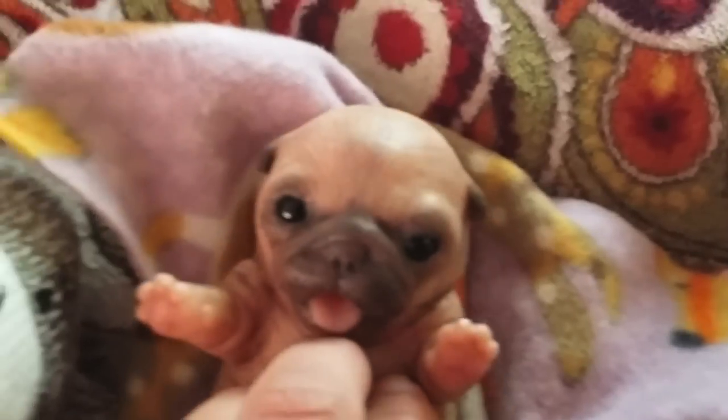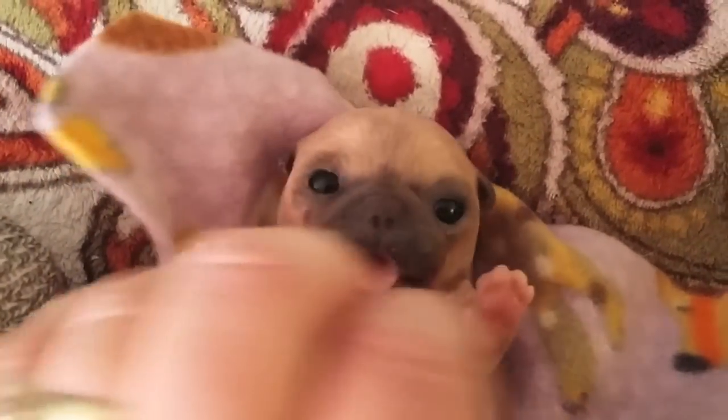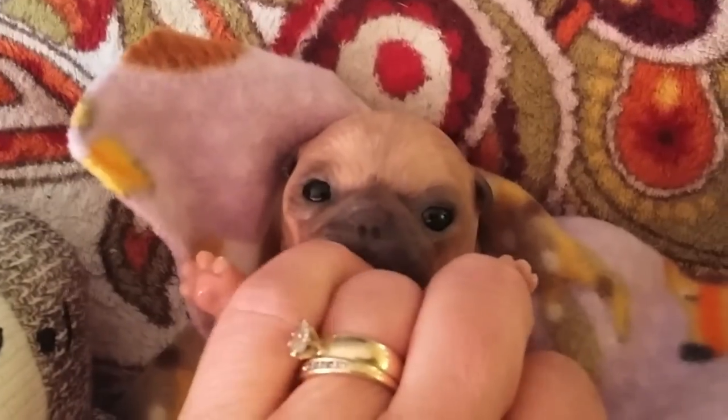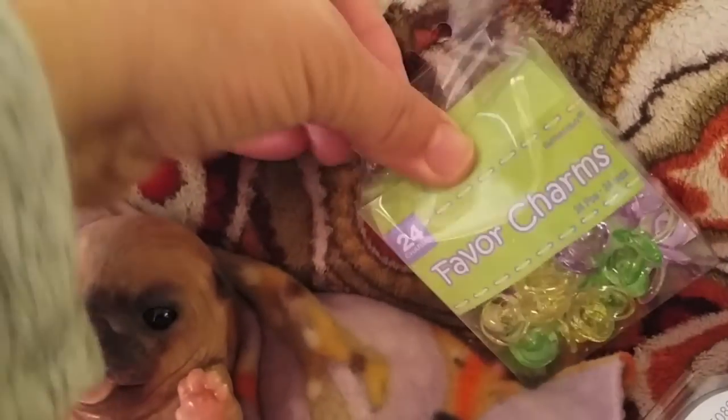And I've got him right here. I just call him, he's the baby, Banjo and Spencer. But I like to come up with his own little unique name. So I'll be thinking on that. But these are so fun. They're little pacifiers. All different colors, too. That's so thoughtful. Thank you.